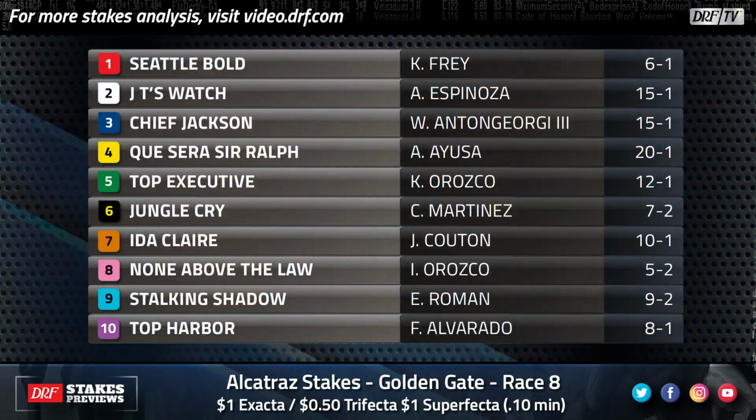Let's take a look at the field for the feature race at Golden Gate Fields on Sunday. Anybody that wants to get past leg B of the $1 Golden Hour Pick 4 must escape from Alcatraz. It's the Alcatraz Stakes, 1 mile on the turf for 3-year-olds.